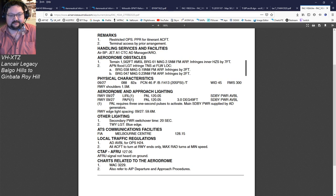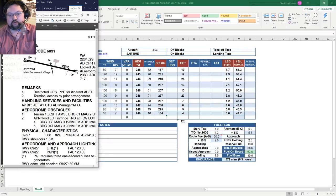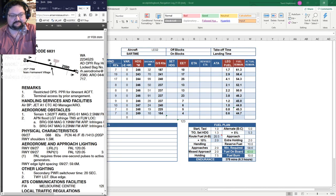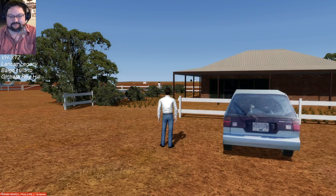Cool. So, FRU signal not heard on the ground. There we go. A little bit of history about that airport when we are on the two and a bit hour flight to get there. I'm going to lock that back to the top. I believe we have 63 gallons of fuel on board. Let's walk over.